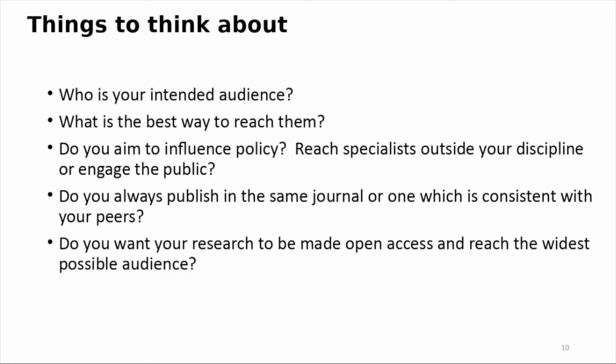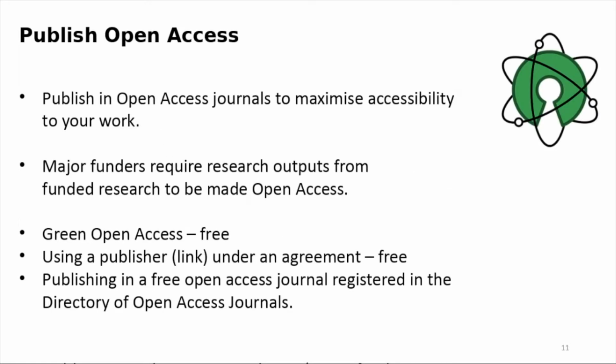So obviously open access is so beneficial to research, to get research widely accessible so that research can be built upon, but it also helps to increase your own research visibility as well. So choosing places to publish that are open access really helps to maximise the accessibility to your work. And major funders now require research outputs from funded research to be made open access.